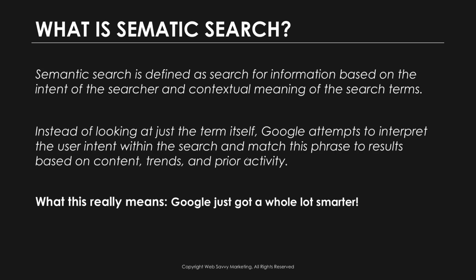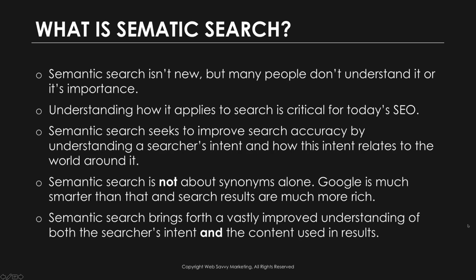And you can't try to game the system. You can't try to manipulate the system. You need to truly try to understand what matters to Google and why they're doing what they're doing, because that's how you're going to be able to rank. So let's dig into semantic search a little bit more.